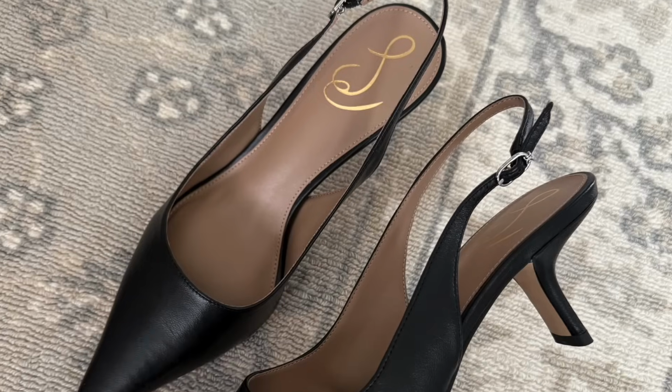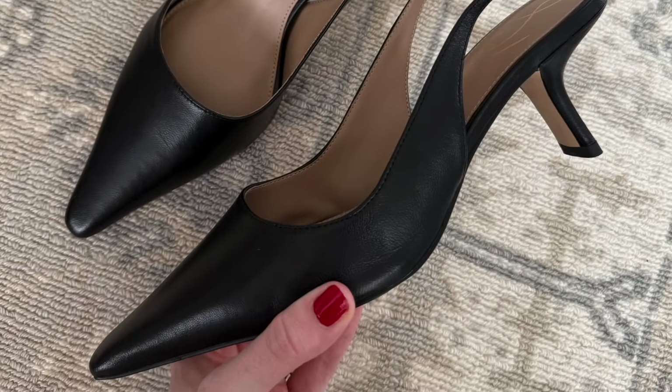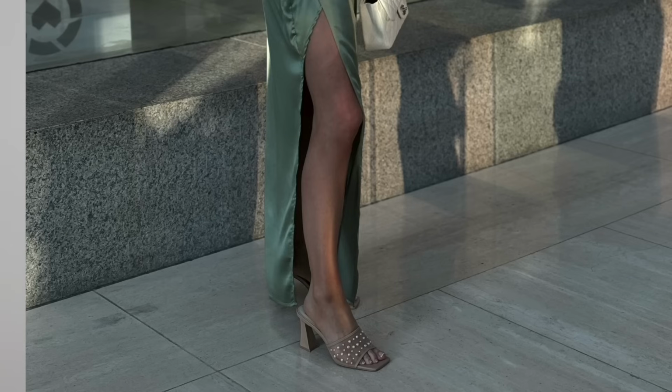But for now, I definitely prefer something with a little bit more of a blocked heel. They're just easier to walk in. You don't have to worry about them going into the grass if you are wearing them to a wedding and it happens to be an outdoor venue.